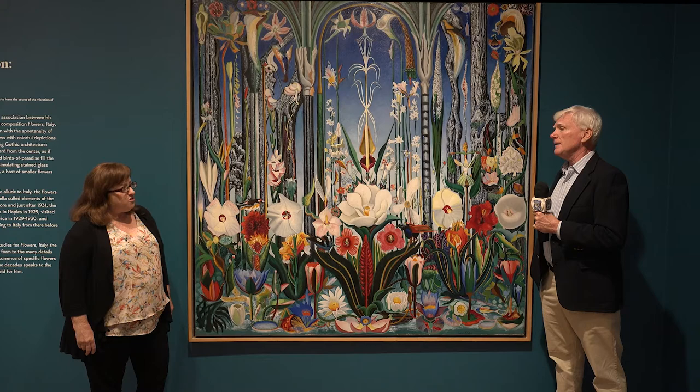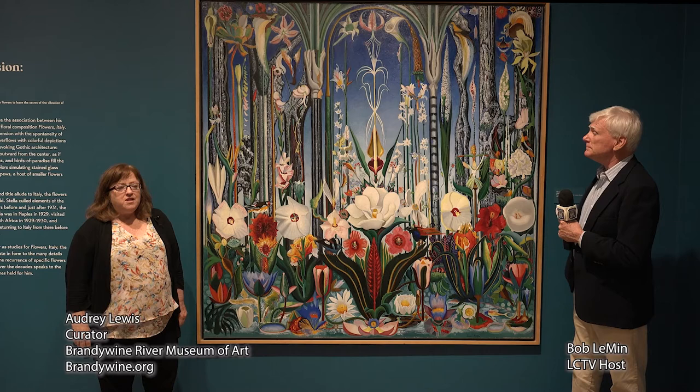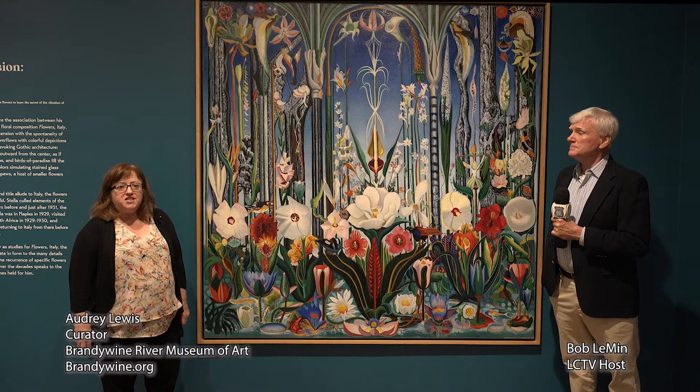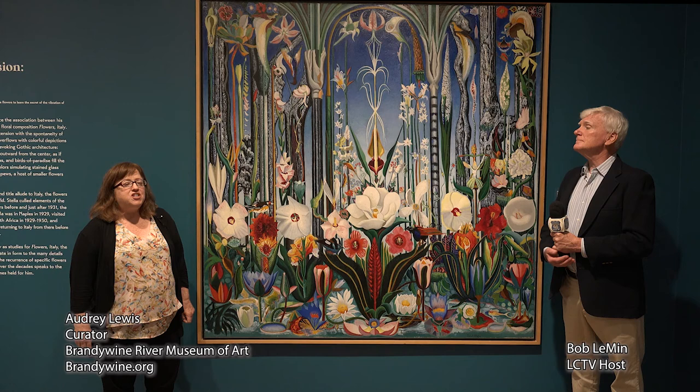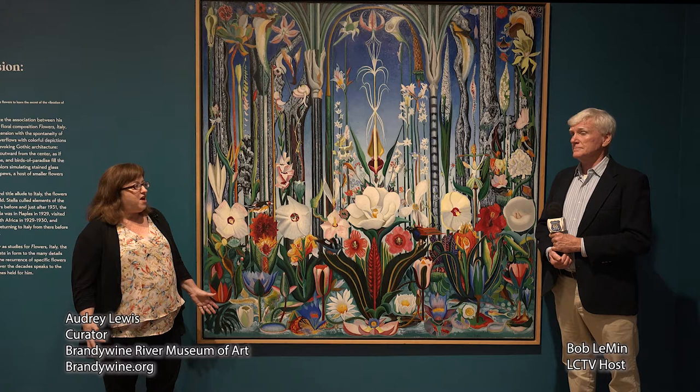So Joseph Stella was really well known in his own day for his paintings of the Brooklyn Bridge, which was considered a modern marvel at the time of this painting. He was born in 1877 in Murolacano, Italy, which is southern Italy. Came to the United States in 1897, and was living with his brother and going to medical school for a short time. Before he was able to finally turn his attention to art full time.